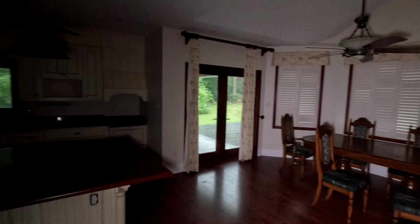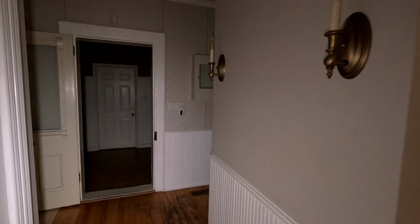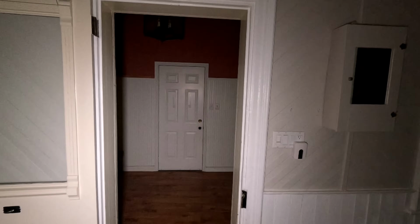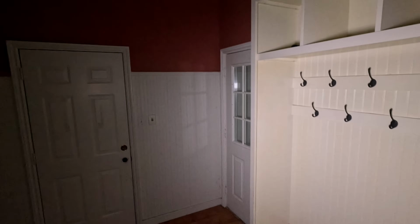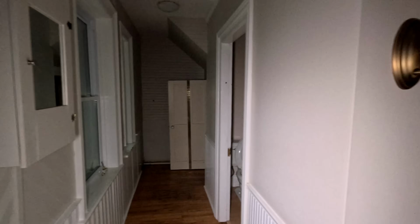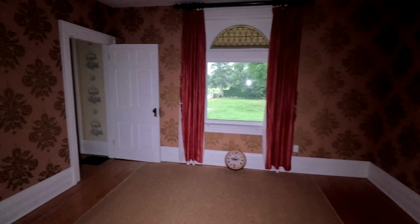All right. So, kitchen. Pantry. Beautiful little walk-in. Almost smells like a boat. Stairs. Washroom. A little living room.